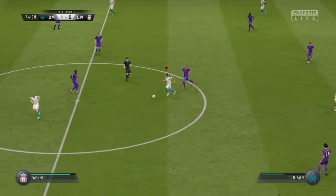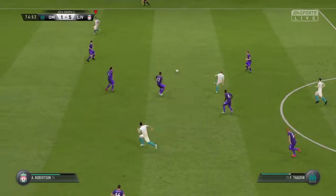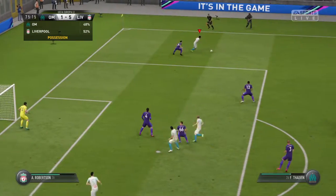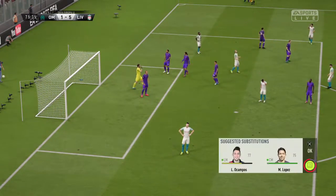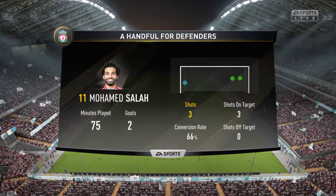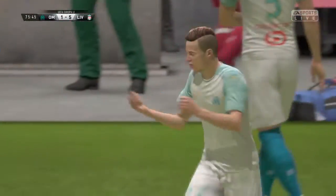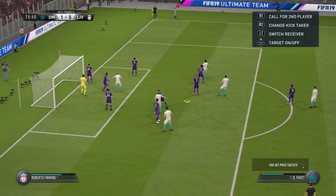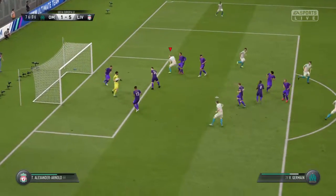Payet. Tovin. Now it's a corner. Taken by Payet. No trouble for Alisson.